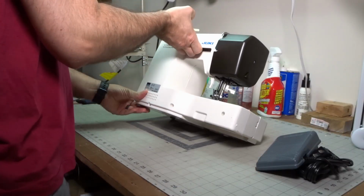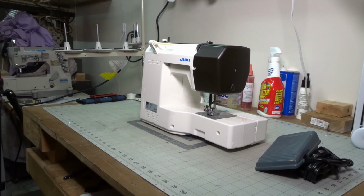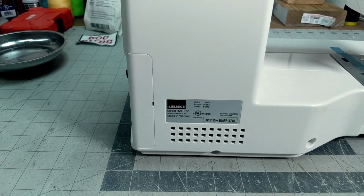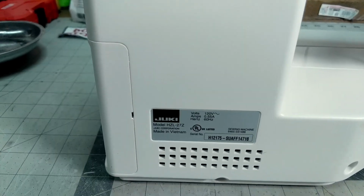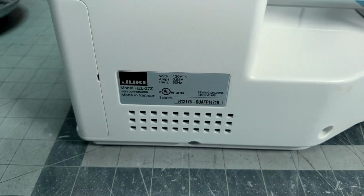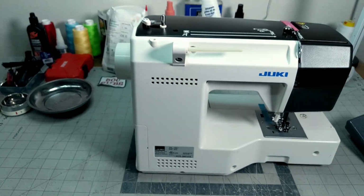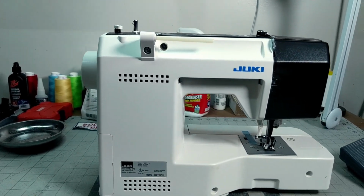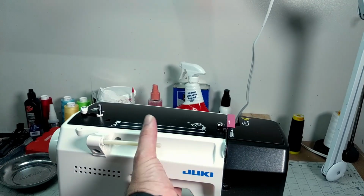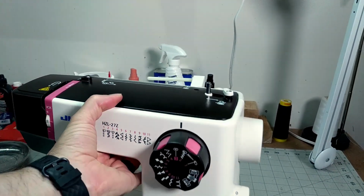Okay, some people were wondering where this thing is made. Let's check that out. Made in Vietnam. I saw someone asking the question if they were making these in China, and the answer is Vietnam.